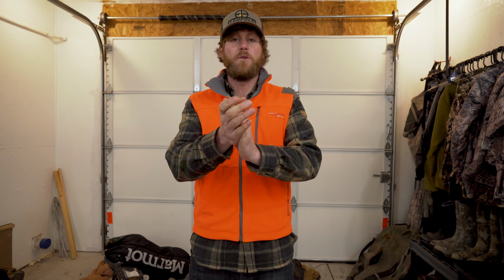One of the requirements for hunting the rifle season in Colorado is that you have to wear 500 square inches of blaze orange above the waist, and you gotta wear a blaze orange hat as well. Or you can wear pink. And last thing before we go to service, we just wanna make sure that we've downloaded our offline maps on the OnX app so that we can use them while we're out there hunting.